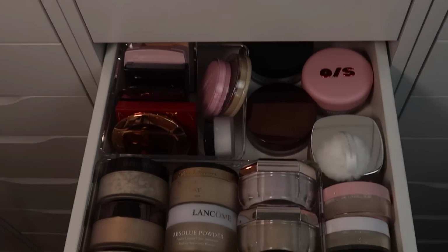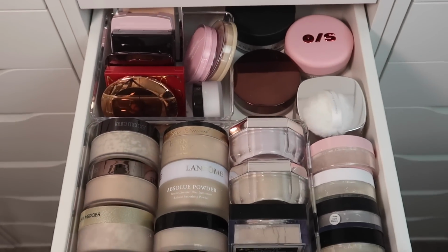Then we will continue on with the categories. I think next we have setting sprays, which is going to be an interesting category, so we'll see how that goes.